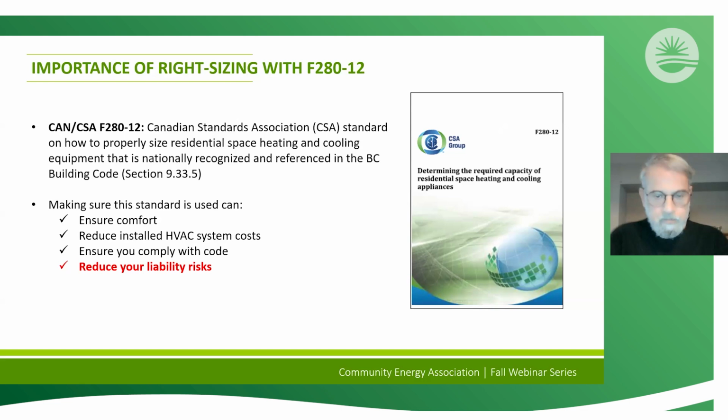Right sizing. I guess the alternative to right sizing is wrong sizing, right? Unfortunately, that's pretty common. Right sizing is simply using popular or common, tested, and compliant software methodologies. It's not just one software. There's a number of them, as I said before. But it's the methodology that's been tested and approved by peer review committees all over this country, over and over again, and has the real life data that comes from having installed systems using this methodology for decades now, right? It works. It's called CSA F280-12.